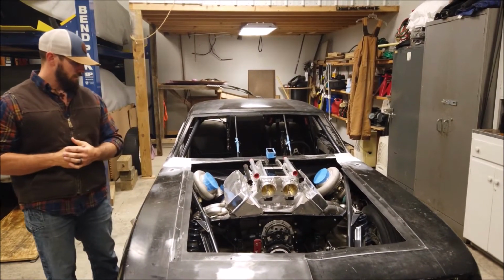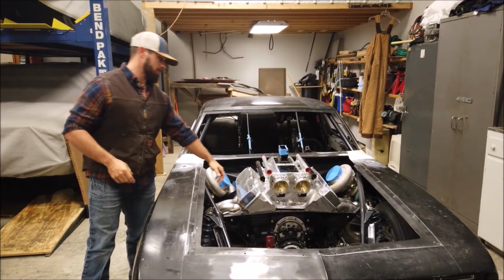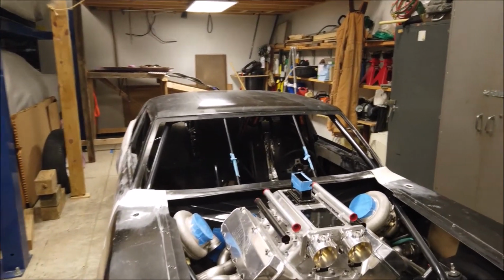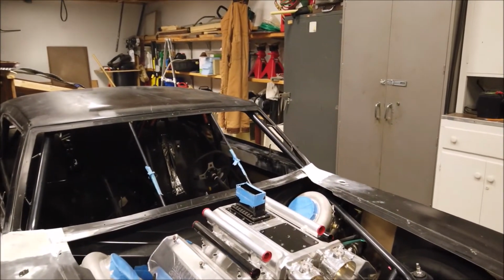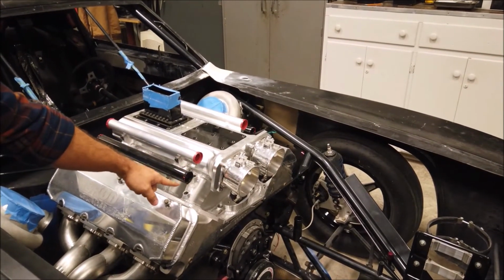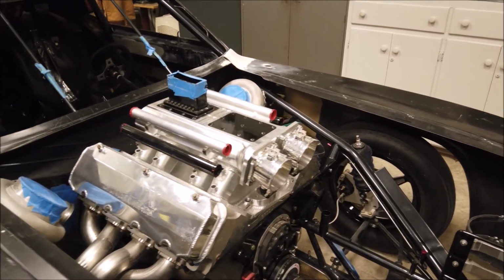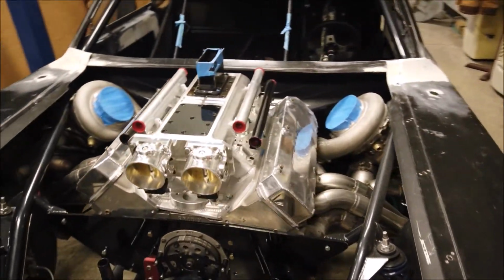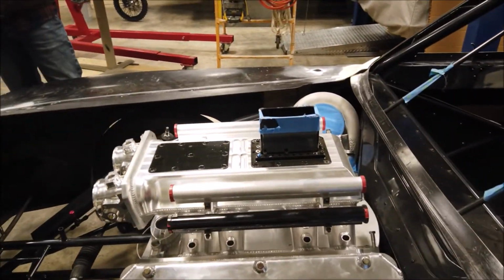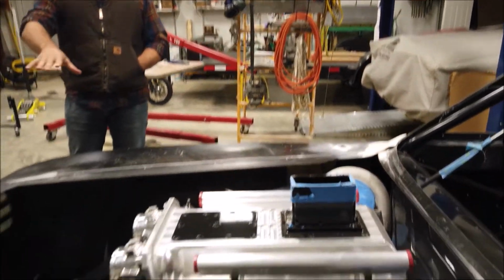Brodix block, Brodix heads, 2000 series heads. As you can see up here on the top, we got this beautiful custom built Hogan intake, dual fuel rails, and Accufab 90mm throttle bodies. We are running Automizer 700 fuel injectors, 16 of them, as you can see, one for each port, and an Aeromotive Terminator fuel pump. Not all this stuff's in the car right now.